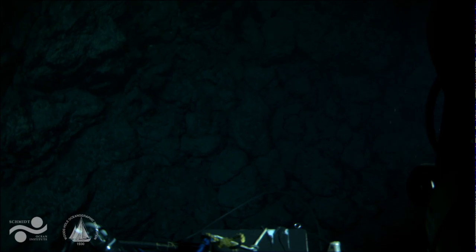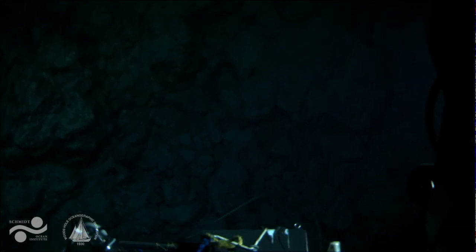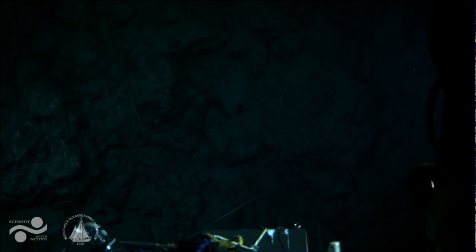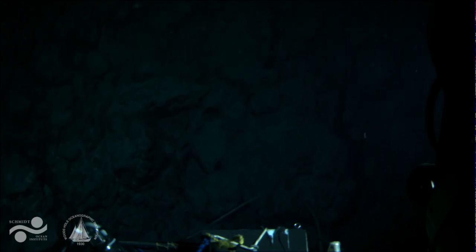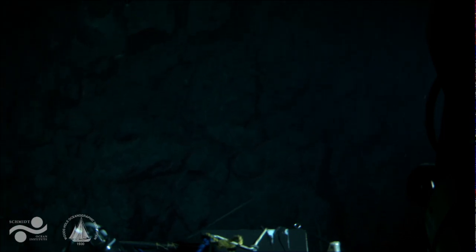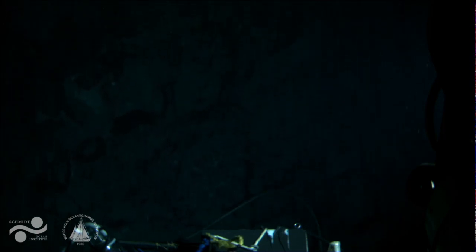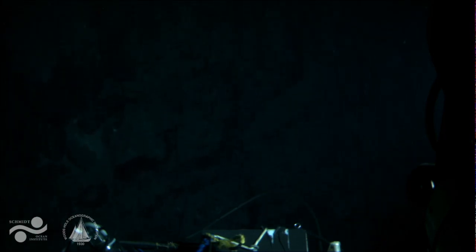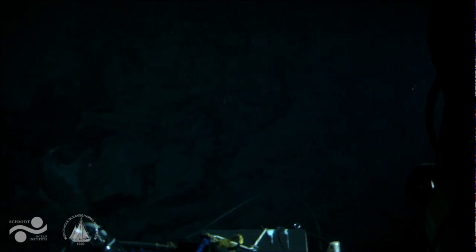We are now at 2,374 meters. We're only 2 meters deeper than we want to be, so we're pretty much at the right depth for what we're looking for. Yep, and I think we can see some shrimp on the screen there. We still want to go north. I think north. We probably want to go more north now than any other direction.